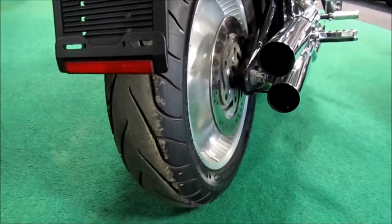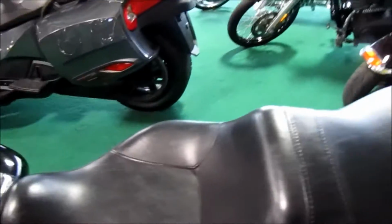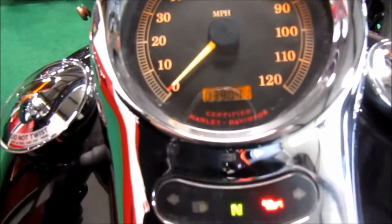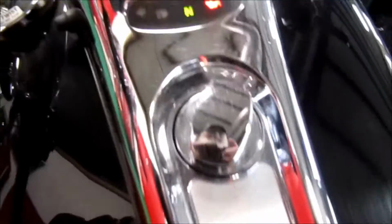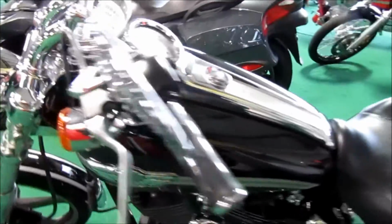Kind of looks what comes on a Fat Boy. Tires are in good shape. Has the nicer, higher comfort seat on it with a nice backrest for the passenger. Units miles are right. 39,041. So 2003, that's not bad at all.